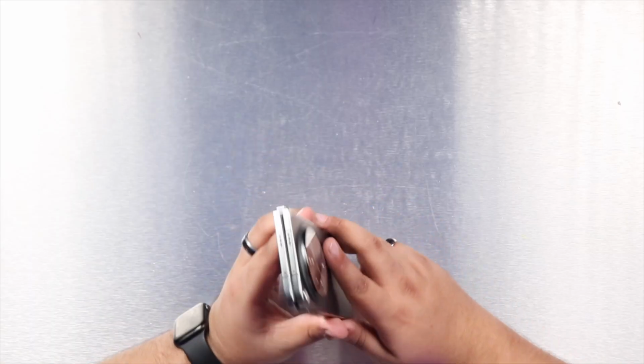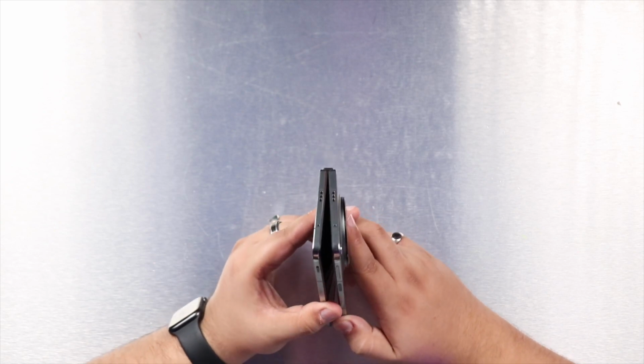Then this comes with 67 watts of wired fast charging. Even though the charger that we get in the box is 80 watts, this is only going to support 67 watts of fast charging, which again is also the most out of any foldable phone.